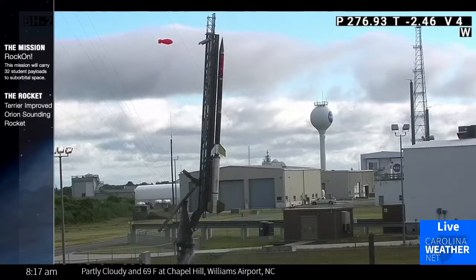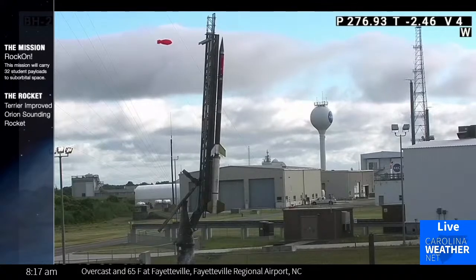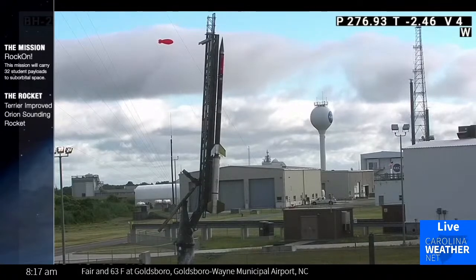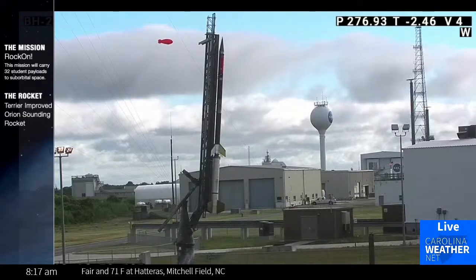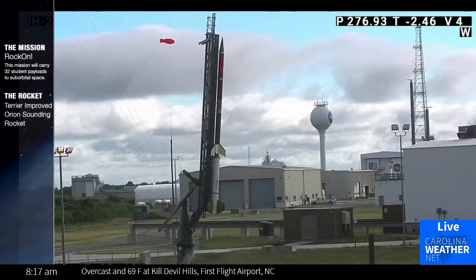From NASA's Wallops Flight Facility, we're still at T-minus 5 minutes and holding for the launch of the Terrier-Improved Orion suborbital sounding rocket carrying the RockOn and RockSat-C educational payloads. We have about another 10 minutes for them to look at the surveillance picture of boats and aircraft in the area to make sure we don't have any safety issues with parts that could fall down and hit the boats. We expect the safety and surveillance officer to report out in about 10 minutes on their status.